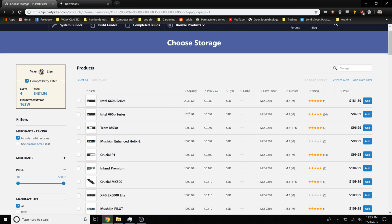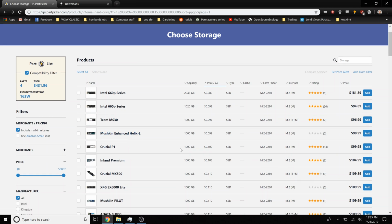But let's say we don't need 2 terabytes. Let's just get 1 terabyte. Okay, 1 terabyte. $95 for the Intel drive. This Crucial drive was on sale earlier for $90 at $100. It's still a fine option. Really, any one of these.